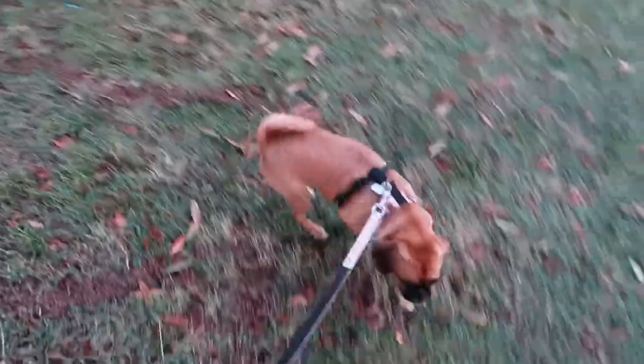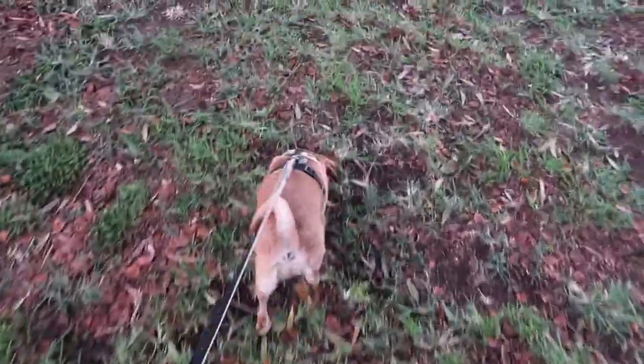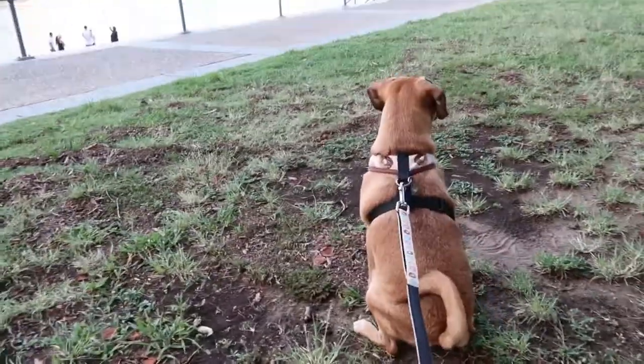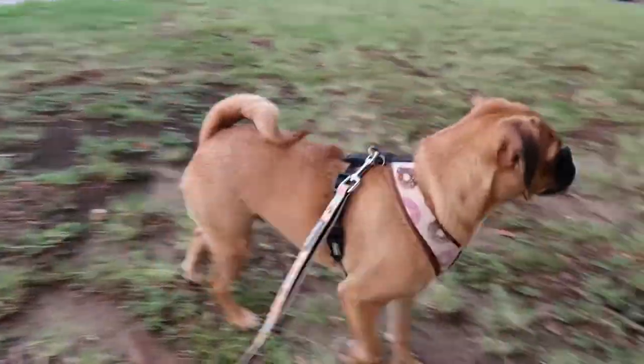Alrighty. So like I said, you want them to walk around and get used to the area. If they need to go toilet, let them go toilet. So you can see that after that huge sniffing fest, and then after going to the toilet, she is a lot more calm.